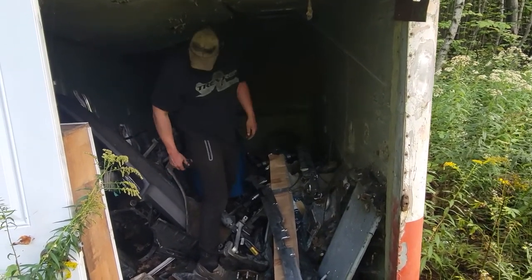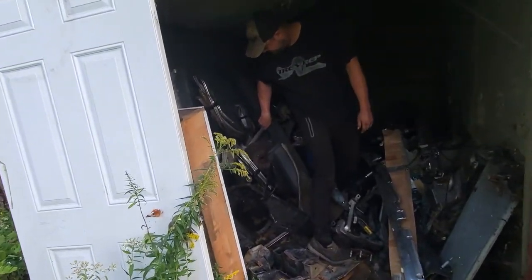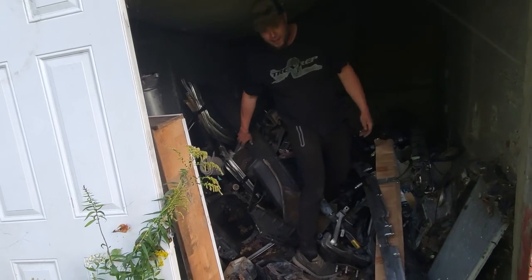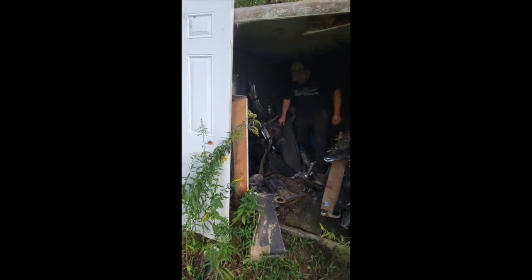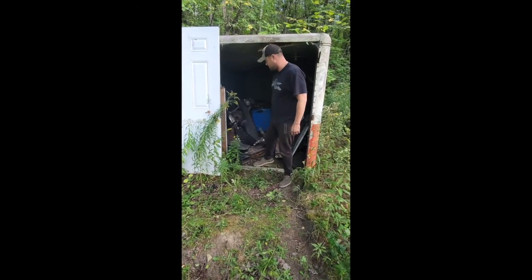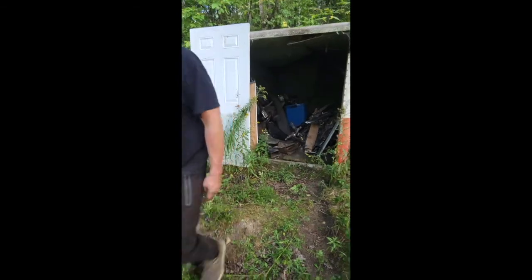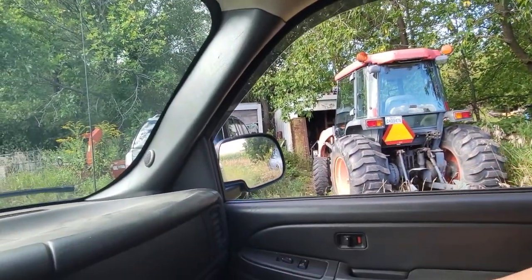Well, it's all mixed. There's Corvette parts. This is another Camino piece. I don't know what's what. Well, nothing in door number 1. Let's go check door number 2. I know for a fact that there's 2 doors. Door number 2. I should have parked up.